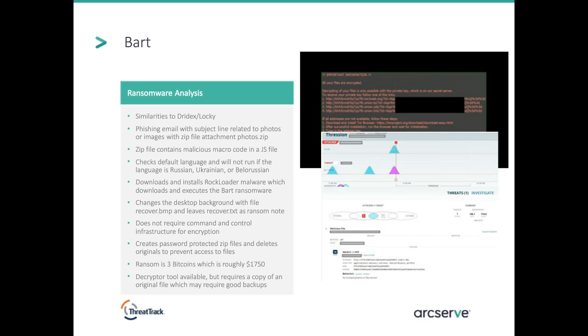It arrives as a phishing email with a subject line related to photos or images, with a zip file attachment named photos.zip. That zip file contains malicious macro code in a JavaScript file. When the JavaScript runs, it checks the default language of the system and will not run if the language is Russian, Ukrainian, or Belarusian. This was largely targeted at the US. It then downloads and installs the Rockloader malware, which subsequently downloads and executes the BART ransomware.